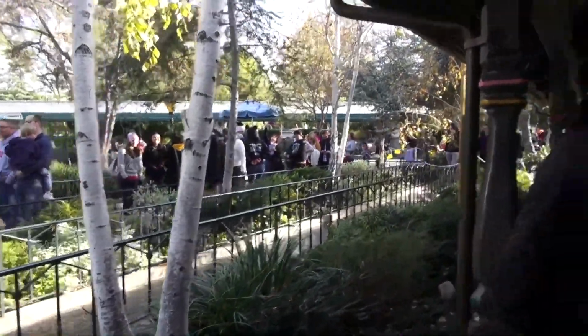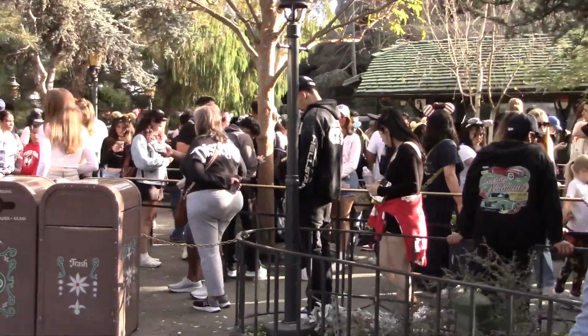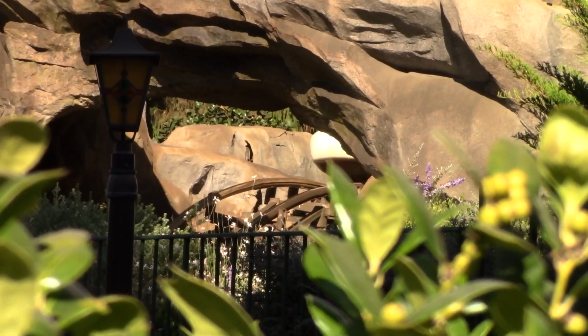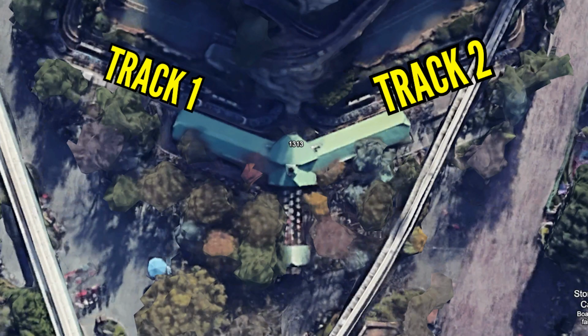It's just not ideal. Also, I don't like when the merge point between Lightning Lane and Standby happens when you split up the queue. So this is a concept that might be a little difficult to explain, but Matterhorn has two different queues and it also has two different tracks.